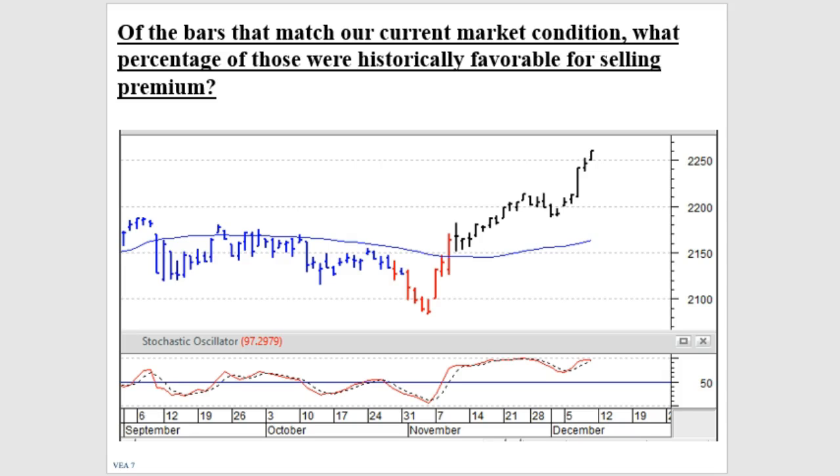If we go back and find out all 113 were blue and favorable, wouldn't you be more apt to put on a Condor or butterfly right now? What if all of them turned out to be red? Well, then you would definitely want to back off the notion of selling premium with Condors and butterflies, right? So let's take a look.